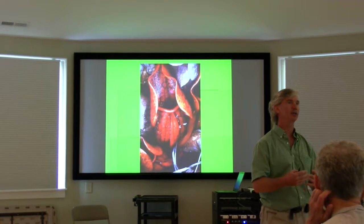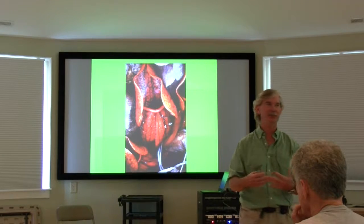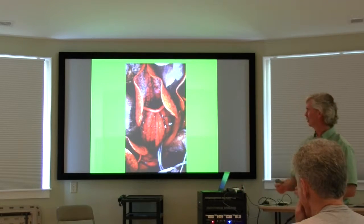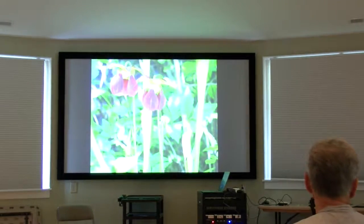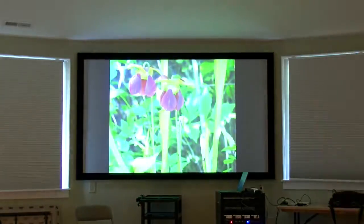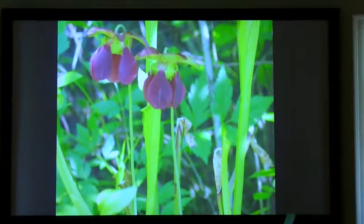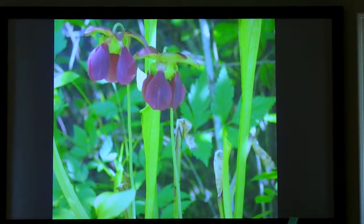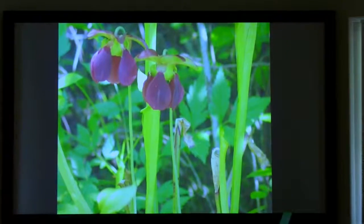So here the plant has turned the tables. Before, the insect was eating the plant. Now the plant is eating the insect. But there's a little bit of danger to that, though. I want to back up. Notice that the flowers are really high up on this plant, and the pitchers, for the most part, are a little bit lower. You do not want to eat and digest your pollinator before it pollinates you. Think about that. Not to your advantage at all.